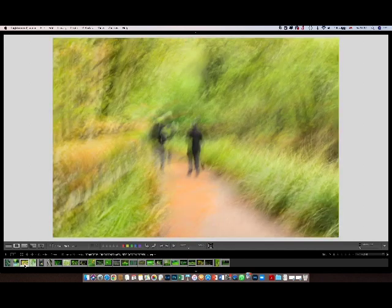Now, this one's very different to the last two you've seen because you actually can see what the subject matter is here. There's two, I think two people, could be three, walking down this path in between the greenery, and it's such a fresh, vibrant feel.